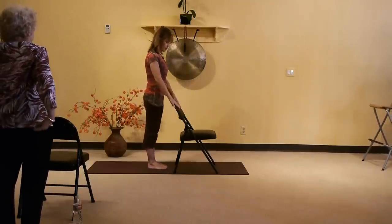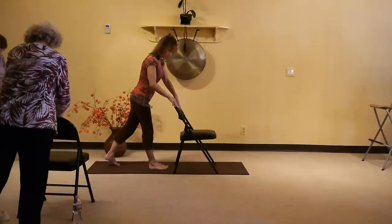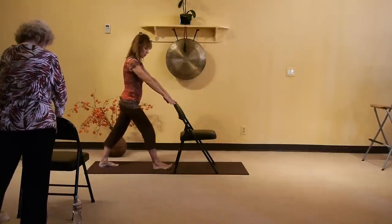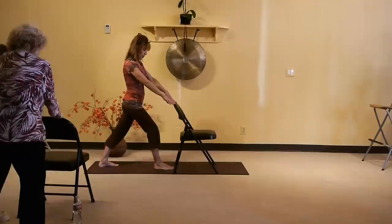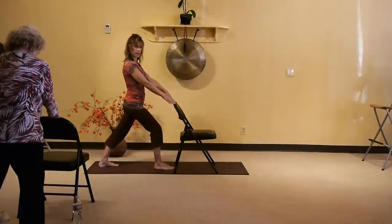So to the back of the chair, right foot's going to stay, left foot's going to step back 2, 3, 4 feet. It just depends on where your stance feels most comfortable. You're going to bend your right knee and then look down. Make sure you see your big toe. We don't want the knee to go in and we don't want the knee to go out. So the knee is straight through that second and third toe.